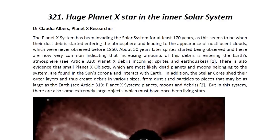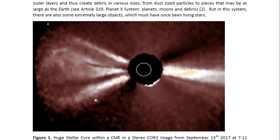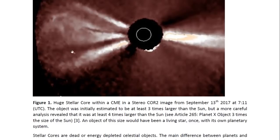But in this system, there are also some extremely large objects which must have once been living stars. And this is one of these objects. It was caught in a STEREO-A image from September of 2017, and it was caught within CME materials. You can see coronal plasma going out, draping across the object. So the object is very close to the Sun, and I first estimated it to be at least 3 times the size of the Sun, but closer analysis revealed that it was actually at least 4 times the size of the Sun. This is indeed a very, very large object.